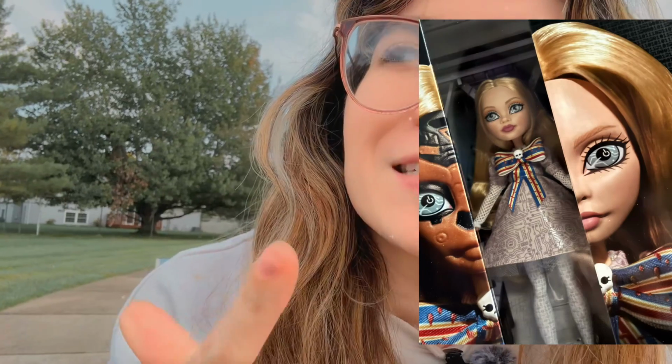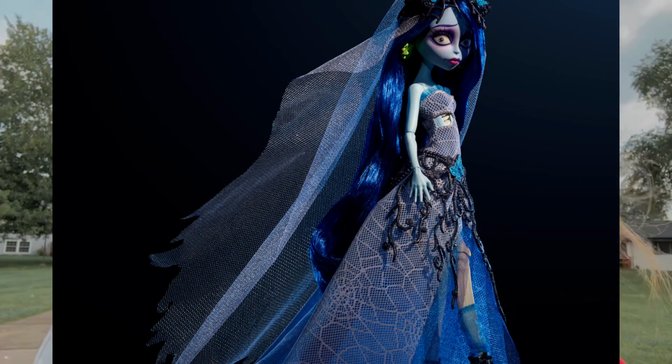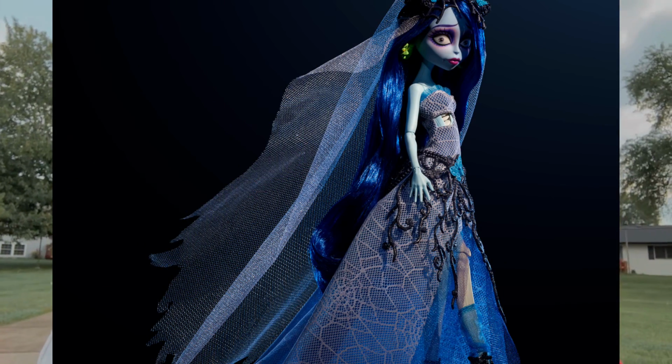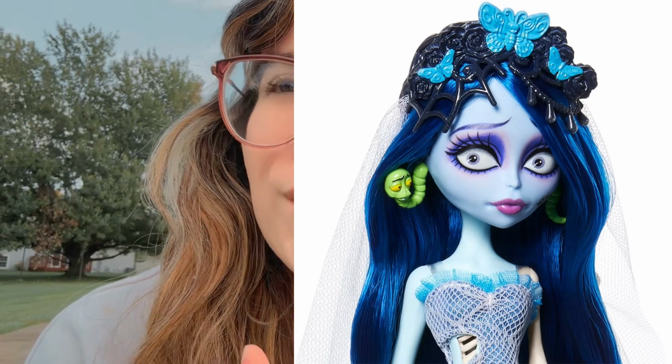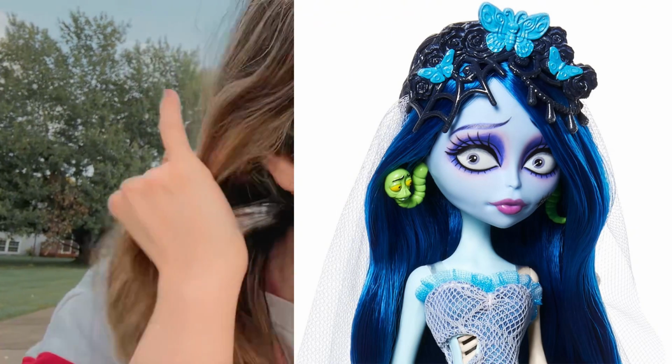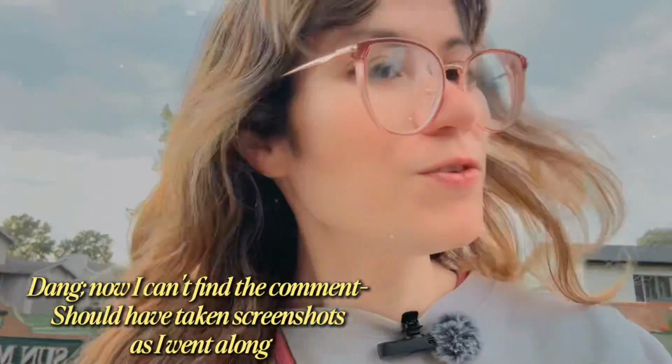I was surprised because scrolling through the comments, I didn't see too many people say Corpse Bride. And again, giving away one of my favorites. I do love the Corpse Bride aesthetic. Again, I grew up with the movie. So this user says Alien, and then second would have to be the Beetlejuice set.